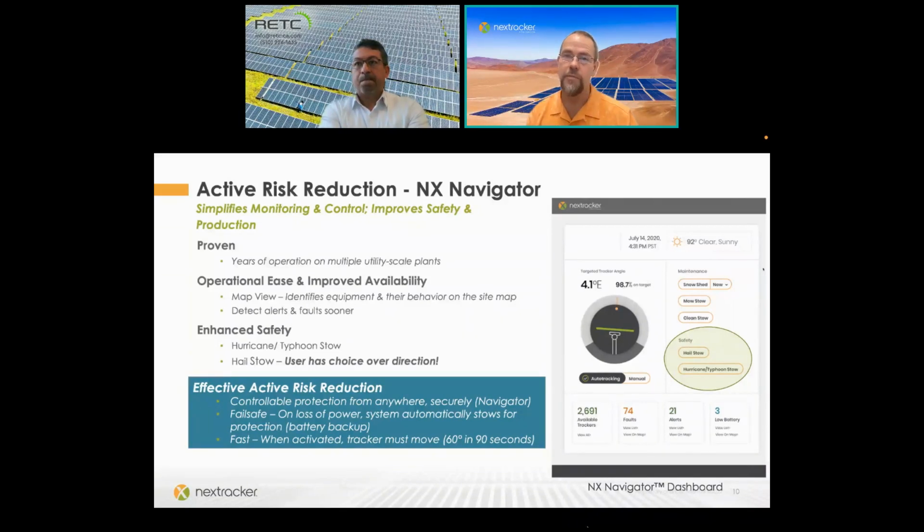It could be less. So this is something that we pride ourselves in, being able to get an entire site to go into a safety stow position measured in seconds. We can do about 60 degrees in 90 seconds. And so, this is why effective risk reduction has got to have additional aspects to it.